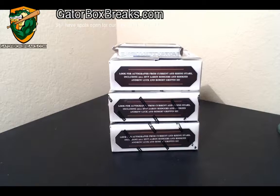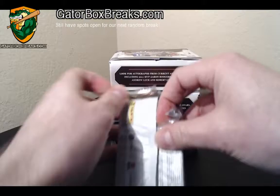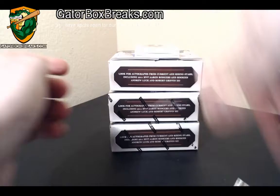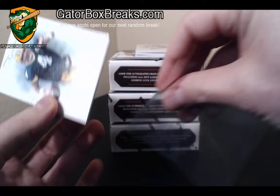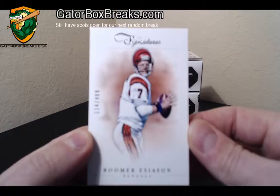All right, next box. Let's do this. These packs are such a pain to open sometimes. All right, next up, Brett Favre with the Packers, numbered to 499. Going out to OJ Mayo. Got a Boomer Esiason with the Bengals, numbered to 499. Going out to Big Seth.